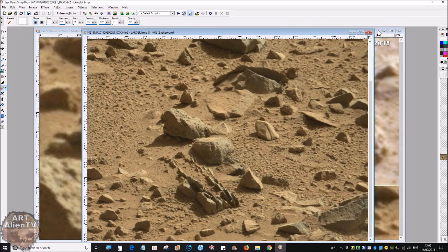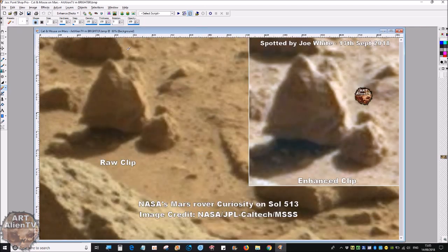Here's the enhancement with the raw clip as well. So you've got the raw image here with the enhanced clip on top of it here. And I found this just yesterday. And there we are. And you can see I really haven't enhanced it much. I've added some contrast. I've added a bit of a colour filter to it just to make it a bit bluer. And that's about it. You can see I haven't done a lot. You don't need to really.